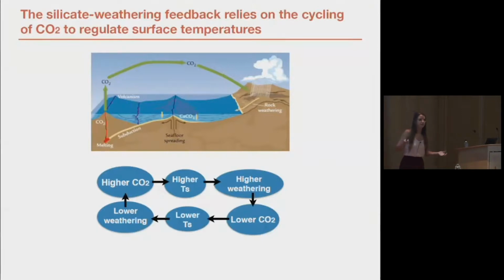So we have pretty good geological evidence that this feedback has been functioning on Earth throughout its history, but we have no idea whether or not it works on exoplanets. We just assume it does because it does on Earth.